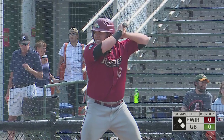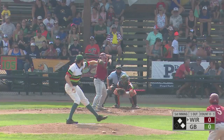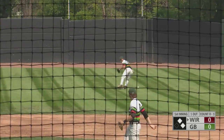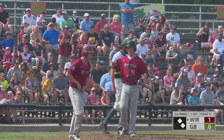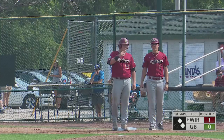One out. McKinley Moore comes set, looks back to second a couple times. Sets, lets it fly. Here's the 0-1 pitch. Line drive into center field. It's going to drop for a hit. Rounding third base and coming home is Ethan Stringer. Up to third base is Wofford. There'll be no throw home. It's an RBI single by Jack Thomas Wold. And just like that, Wisconsin Rapids leads 1-0.